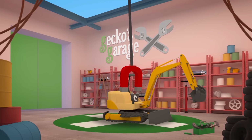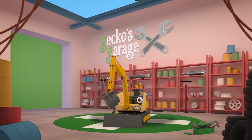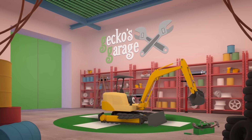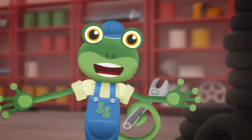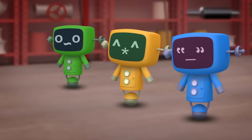Let's take a good look at you and see what's wrong. It looks like your scoop's broken. And one of your tracks. This looks like a job for the mechanicals. They'll get you fixed in no time. Go, go, mechanicals!